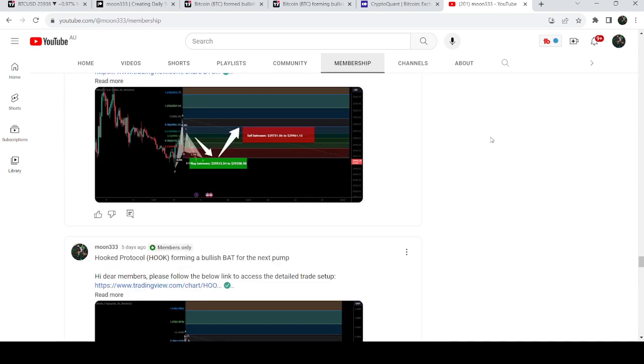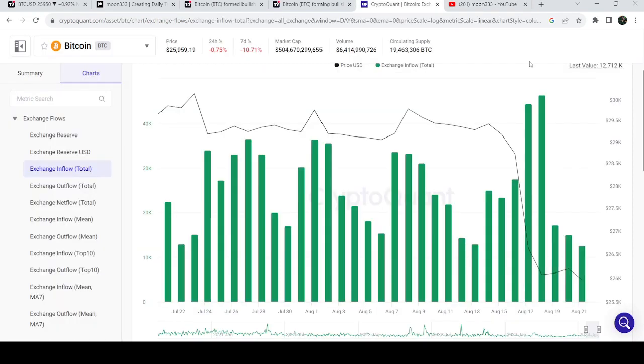Now, let me take you to CryptoQuant to show you the on-chain analysis and on-chain movement of Bitcoin, and we can see that on 17th of August, we had more than 44,000. And then on 18th of August, this value increased and we had more than 46,370 Bitcoins transferred to the different exchanges. And that was a major, very major cause of a very, very significant sell-off.